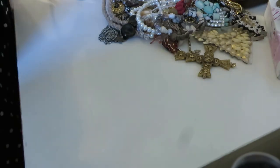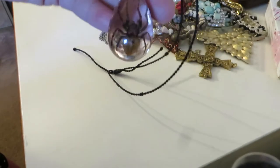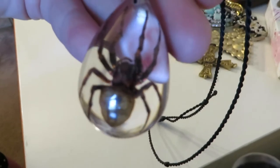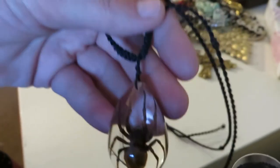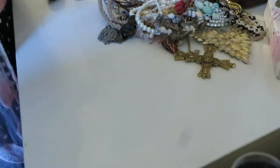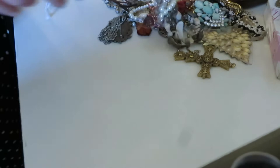My little brother gave me this one recently, the last time I saw him. And I actually have a pet spider, so I do like spiders. I prefer the large ones, if that makes any sense. I don't like the tiny little spiders. But a little spider captured in resin that I thought was really cool, my brother gave me. I don't get to see my brother often. He lives in Idaho. And I live in Pennsylvania, so we don't get to connect too much.